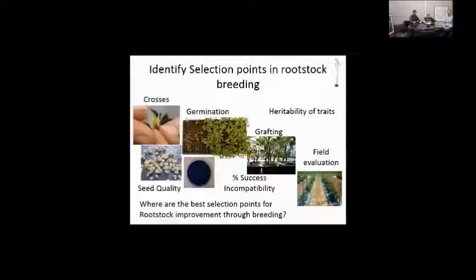One of the things that we wanted to do is go back and see if we could identify selection points in rootstock breeding. This slide summarizes what we looked at. We looked at the success of crosses in terms of how much seed was produced, the quality of the seed, germination. We looked at grafting success and incompatibility, and then we took it all the way to field evaluation. We're approaching this from the perspective of the heritability of those traits and the ability to make gain under selection. We think that we've identified, at least for tomato, selection points for rootstock improvement through breeding.